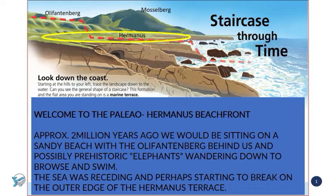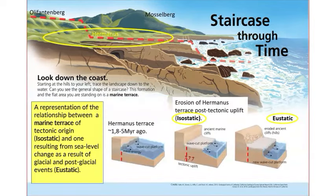But what you see here is the title of this, which is The Staircase Through Time. And that's a story about sea level change, wave-cut terraces, and how they represent time in a staircase type situation.